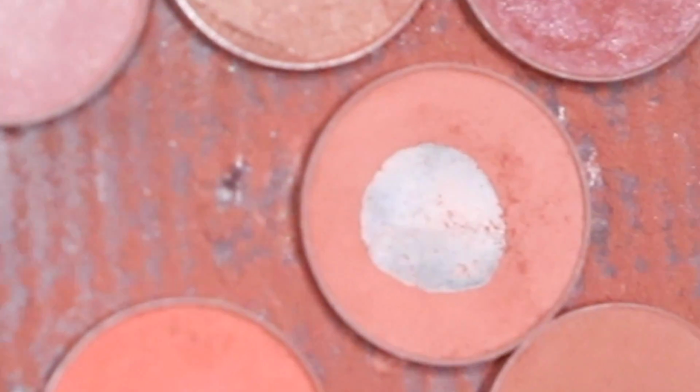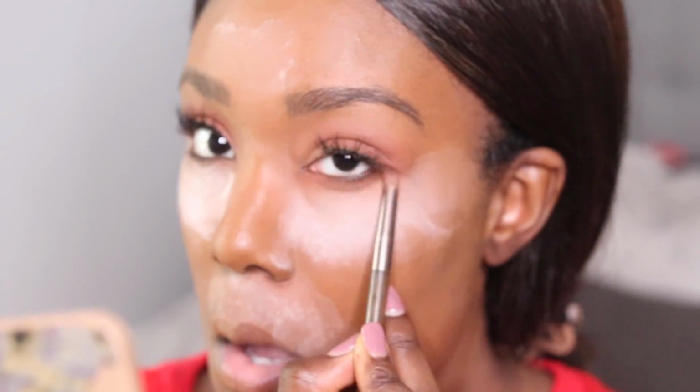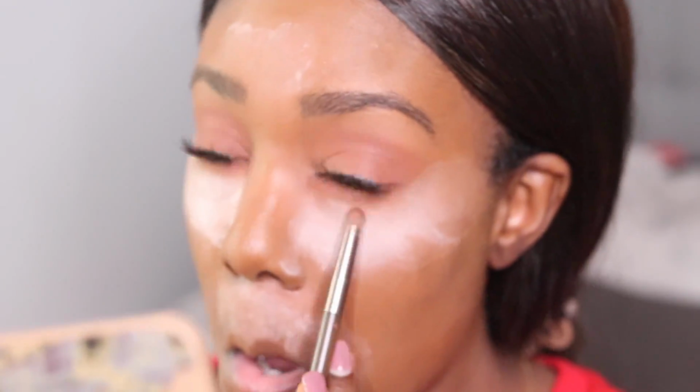But now I'm just going to go ahead and apply that same eyeshadow that we use on the lids under the lower lash line. Now let's go back with our Beauty Blender sponge. I'm going to go ahead and just blend this powder out onto the skin. Now it might look a little cray or a little ashy, but don't worry.